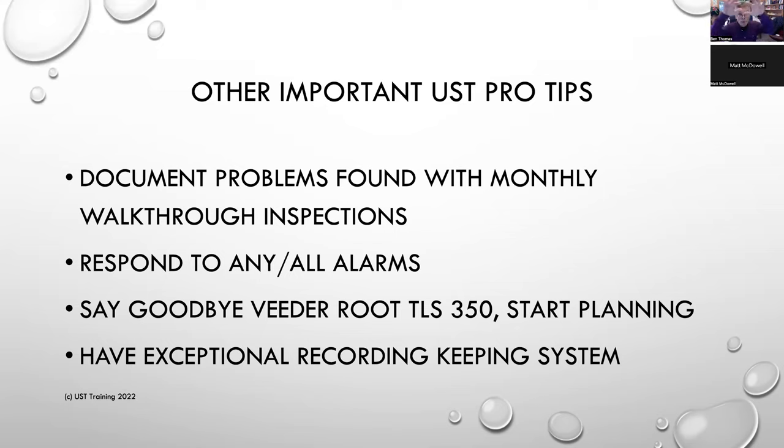If you're corporate, you're creating a really smart record keeping system. If you're a mom and pop or single tank operator, it's all about keeping that binder and keeping all this information straight. So again, do your monthly walkthrough inspections. Keep an eye on those alarms. If you've got a TLS 350, which you probably do if you're on this call, stay tuned for more details, and please keep really good records.